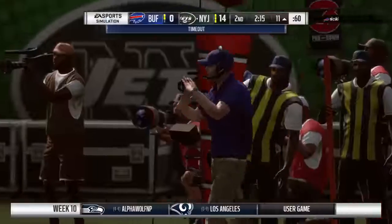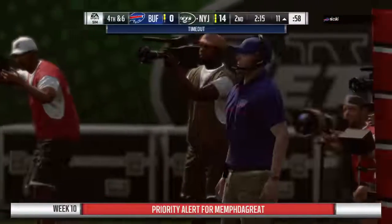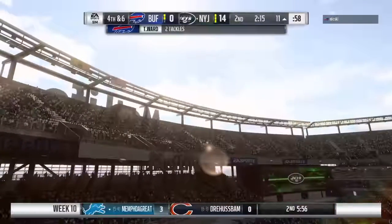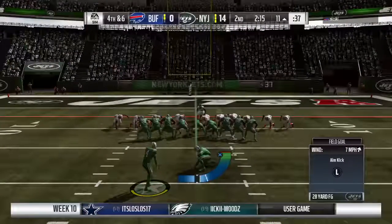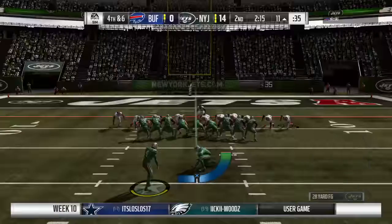And not able to break away this time as they're going to stop him right around the line of scrimmage. And now the Bills are going to stop it as they call a timeout. They'll have 2 remaining as we step aside here in this 2nd quarter.